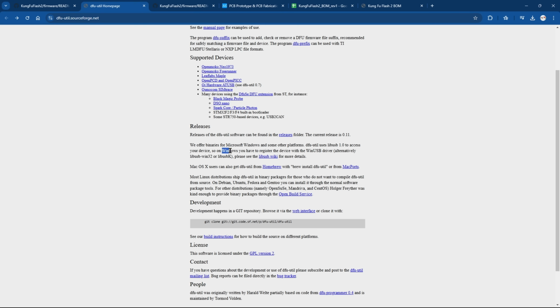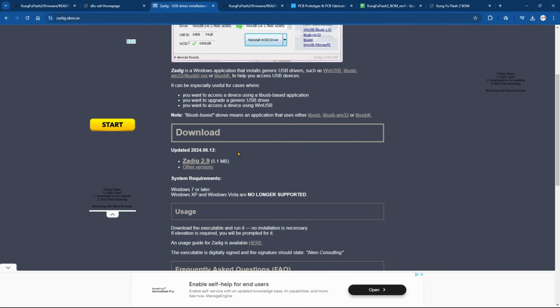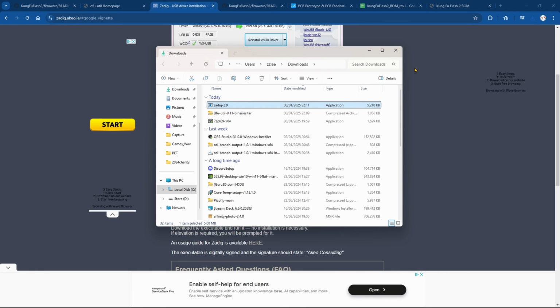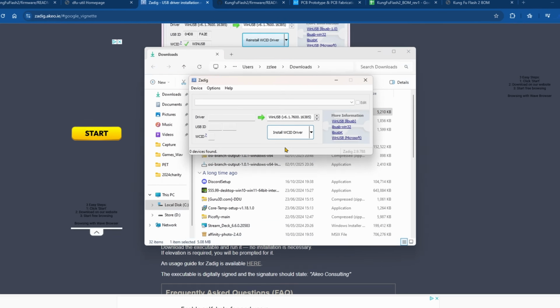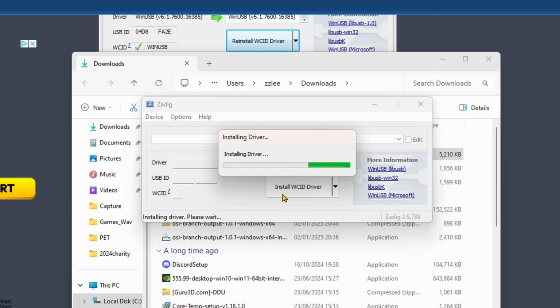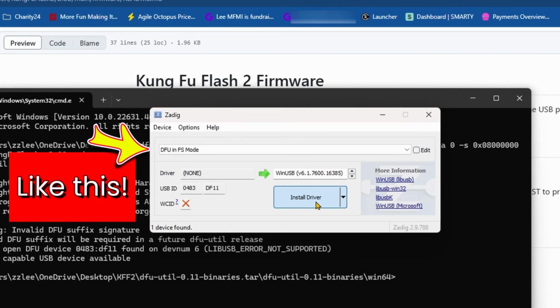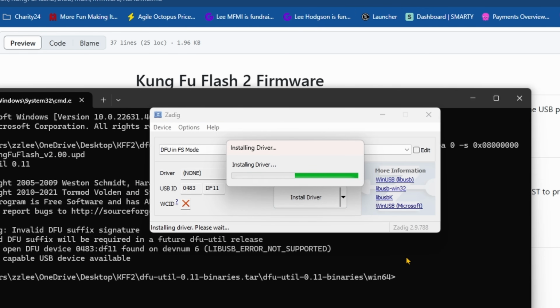Next, the USB drivers need to be registered, and for this there are nice clear instructions linked on the DFU utility page under libusb wiki, and I recommend the Zadig tool to get this part done. Just install this program, run it and click this button to install the drivers. Well, that's what I tried to do the first time, and somehow I managed to mess up a bunch of USB drivers on my bench PC, which lost me a day having to sort it all out. What I didn't realise at this point is you need the Kung Fu Flash 2 board attached in boot mode for it to recognise and install the drivers correctly. A bit like this.